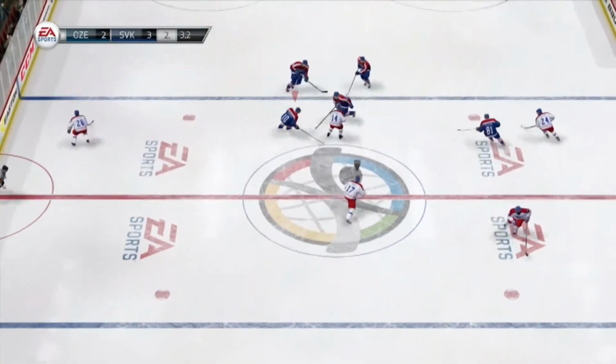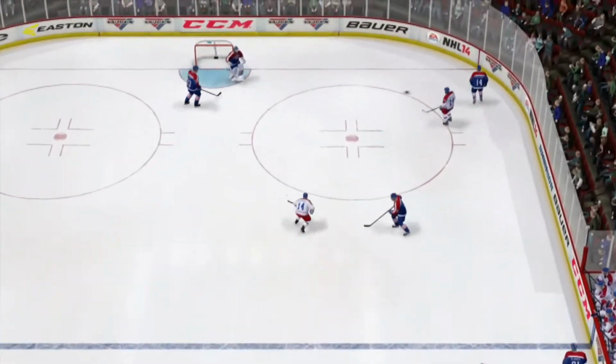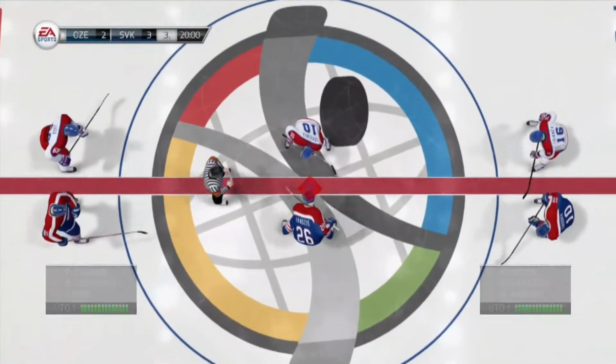Kuba. Needs to clear the zone. Good action at both ends of the ice as we conclude our second period. 3-2 at the end of two.